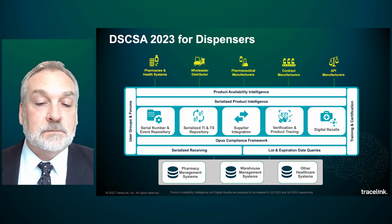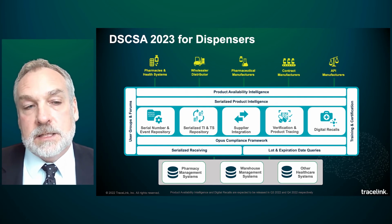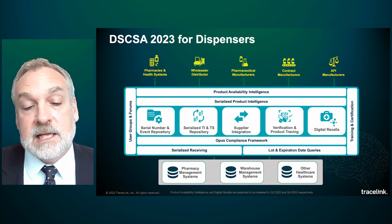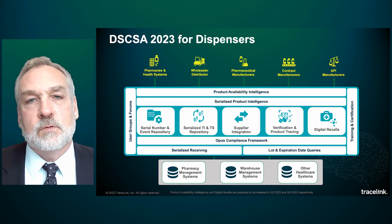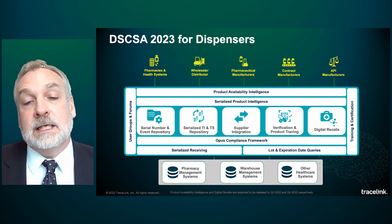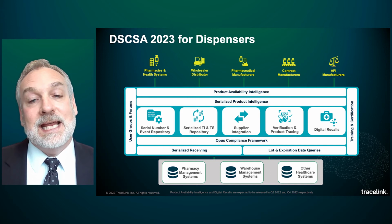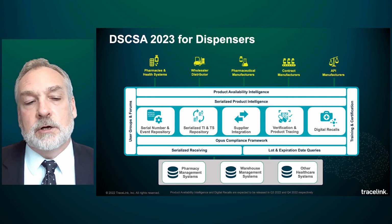This is all built on what we refer to as the Opus compliance framework, which allows us to quickly establish workflows and business logic to deploy a compliance solution, the Drug Supply Chain and Security Act being one of them. We continue to provide the integrations that we do today into pharmacy management systems, warehouse management systems, and other healthcare systems. And in addition, what we've done is we've invested heavily in our ability to help our customers bring additional intelligence to their operations through serialized product intelligence and a new capability, product availability intelligence, which really is designed to address the challenges around drug shortages.